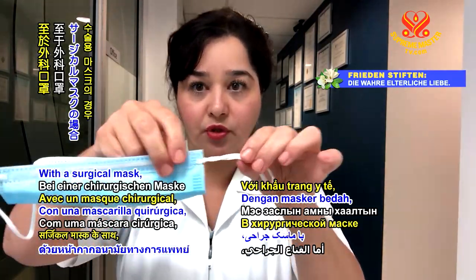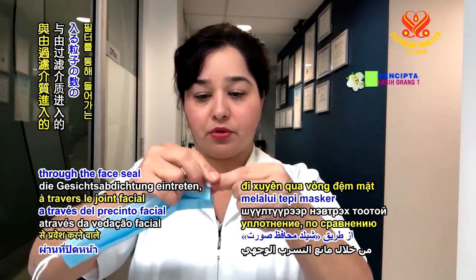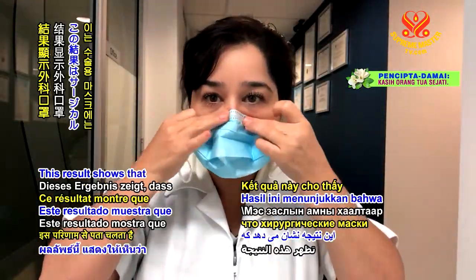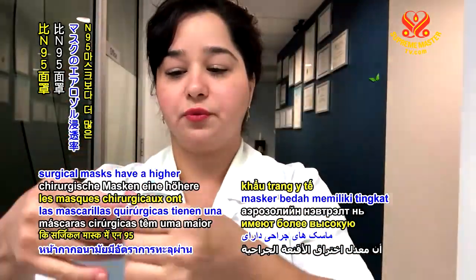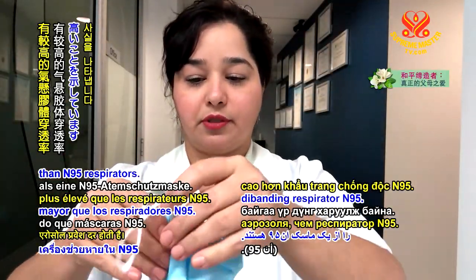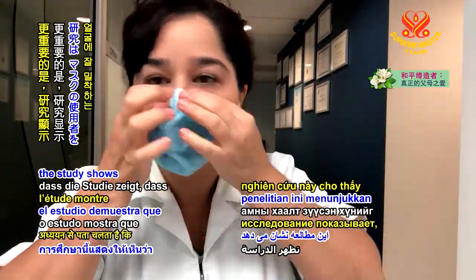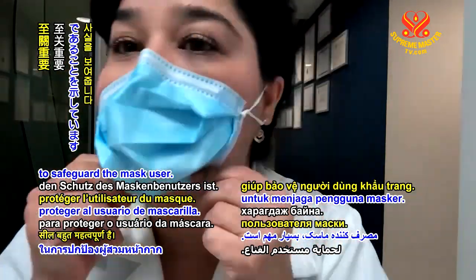With a surgical mask, the ratio for the number of particles entering through the face seal compared to the filter is about 6 to 1. This result shows that surgical masks have a higher aerosol penetration rate than N95 respirators. More importantly, the study shows a good face seal is very important to safeguard the mask user.